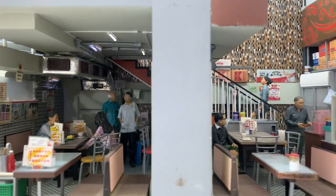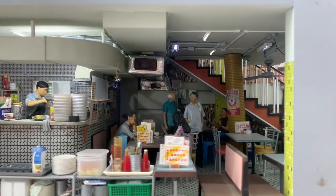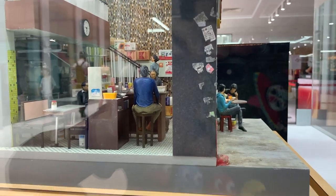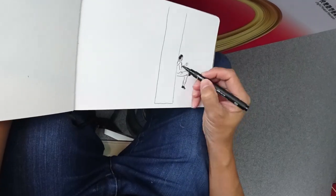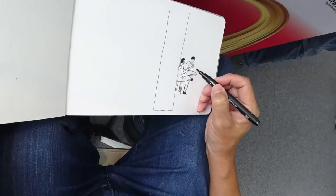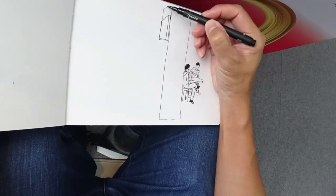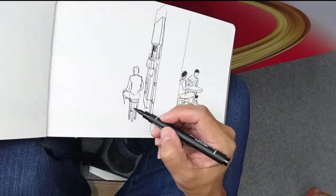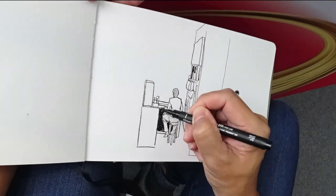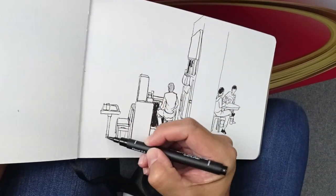The coins are engraved to look like real Hong Kong coins, and even the miniature clock works like a normal clock. The cafe itself also has fixtures of Hong Kong culture, with familiar food and beverages on the menu that evoke feelings of home for Hong Kong people. As an added Easter egg, the artist Tim Ho has also modeled himself as one of the patrons of the cafe.